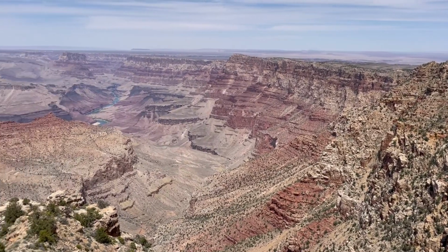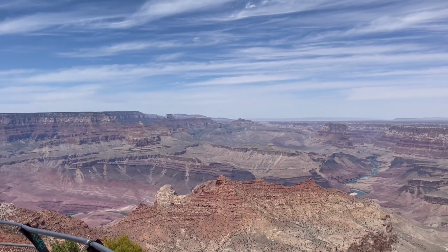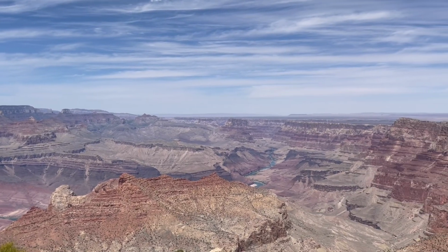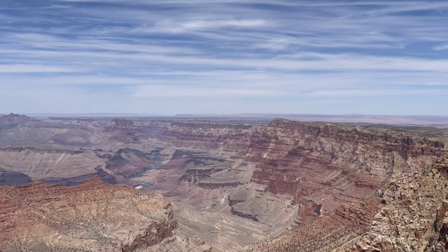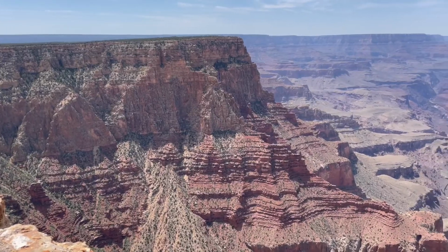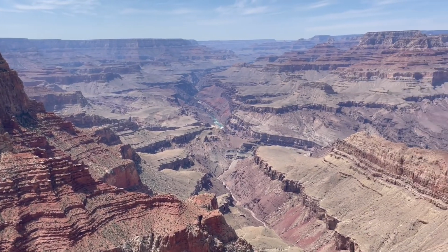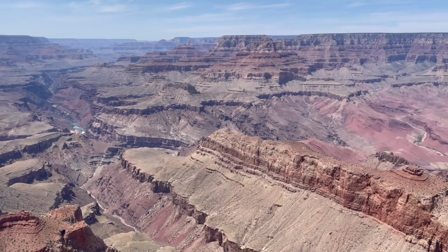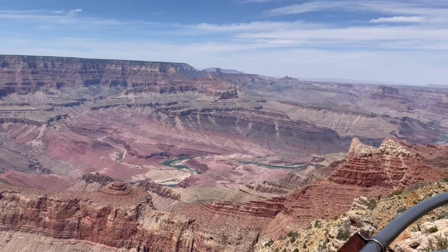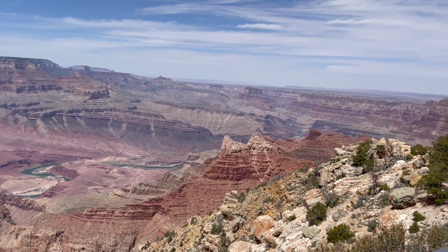You can't turn around without it being a gorgeous view. You're blown away, as you can see now. It's absolutely gorgeous anywhere you turn around. I'm still speechless, and looking at these pictures and videos, it doesn't do justice. Yeah, the views here are amazing. I've seen a couple of awesome views in my time, and this is definitely up there with some of my favorites. I think Hurricane Ridge and the Grand Canyon have been my top two views of all time.